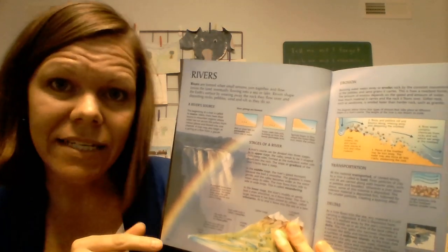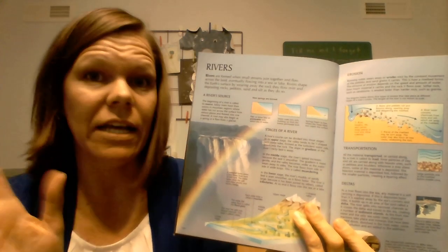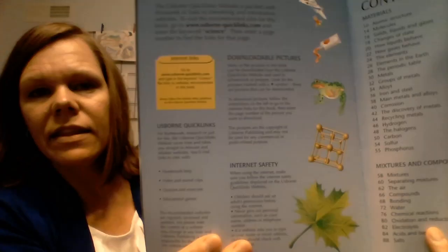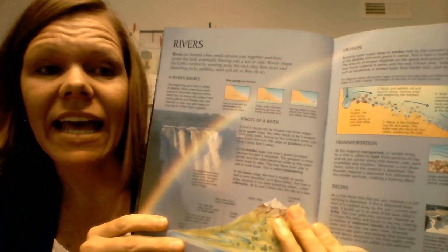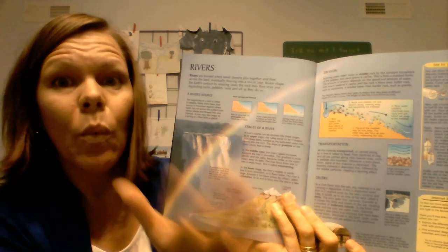So if they want to dig deeper, then they can go to our recommended website, our master site, usborne-quicklinks.com, and it will say, all of our internet linked books have the place, see right there, where it says where they go, and they type in the name of the book, and they type in the page number, and then a list of safe and recommended websites for this page will pop up.